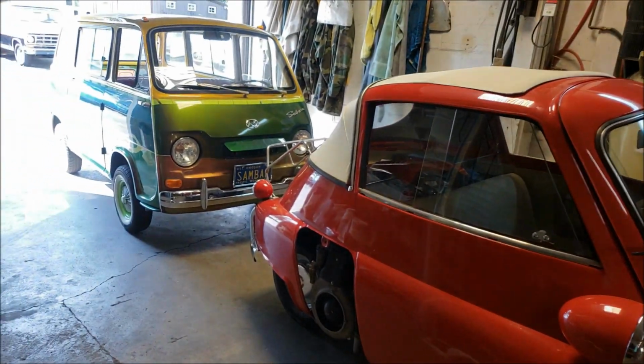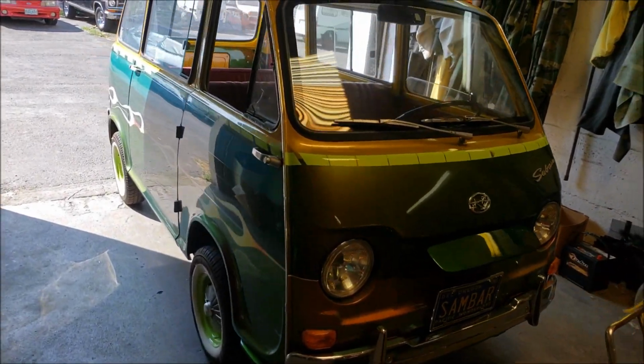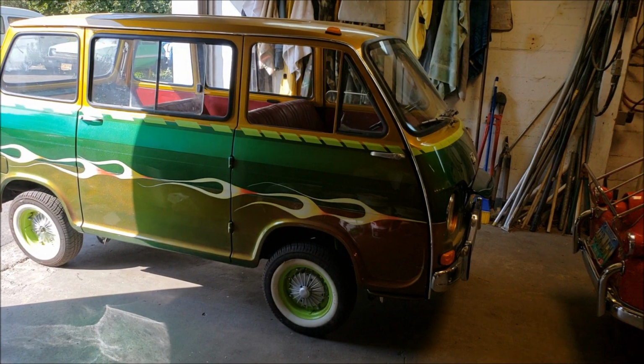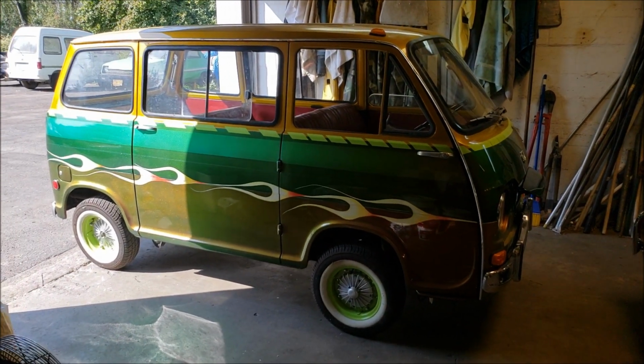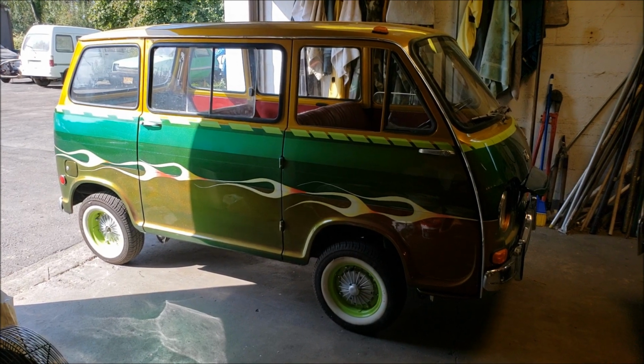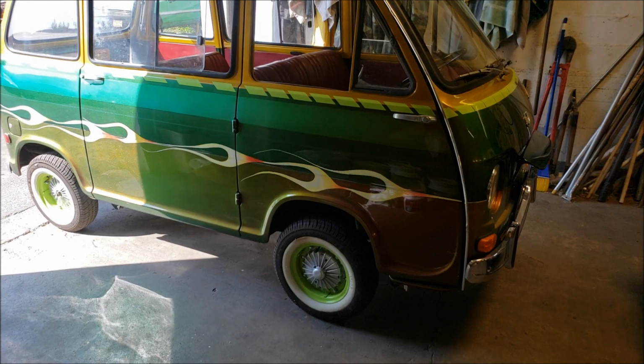And then the third microcar in line, this one happens to be my own personal van, little bus here. This is my Subaru 360. It's hard to get a good view of it. It's half in the sun, half not. I call it the chameleon van because of its color-changing flip-flop paint, and it's in for service as well.